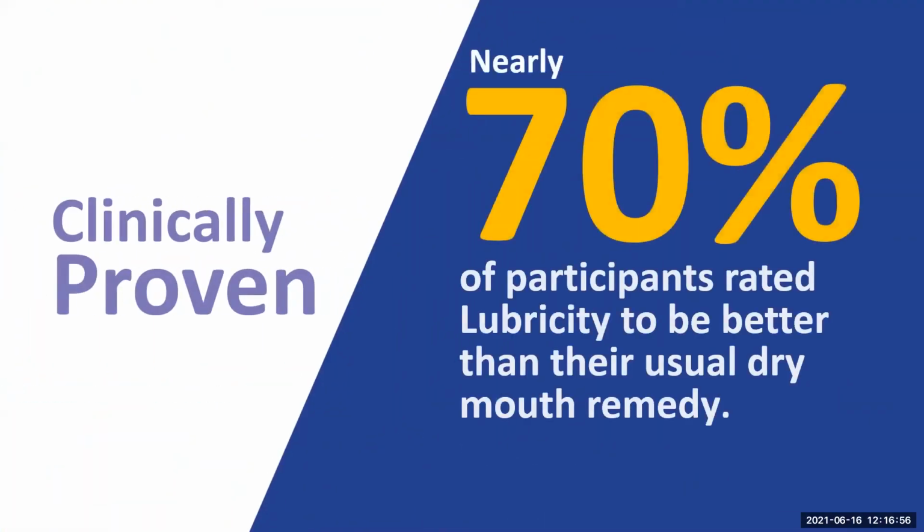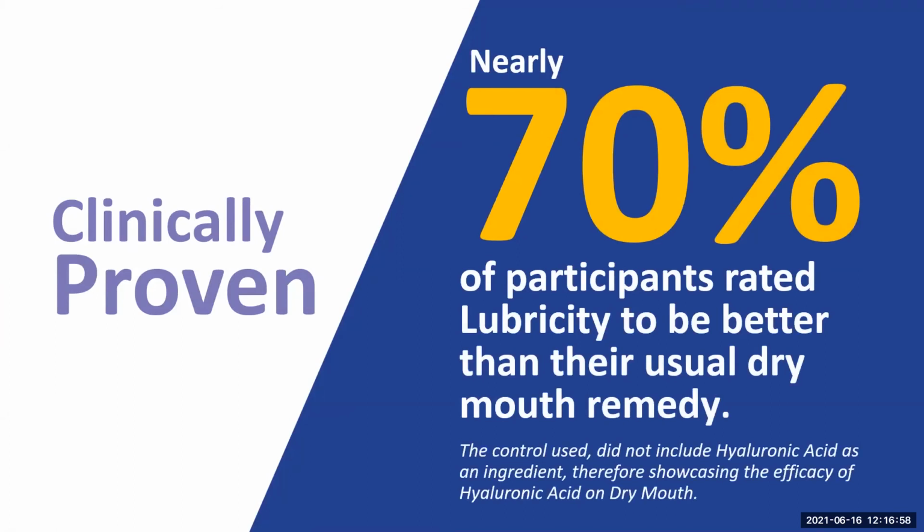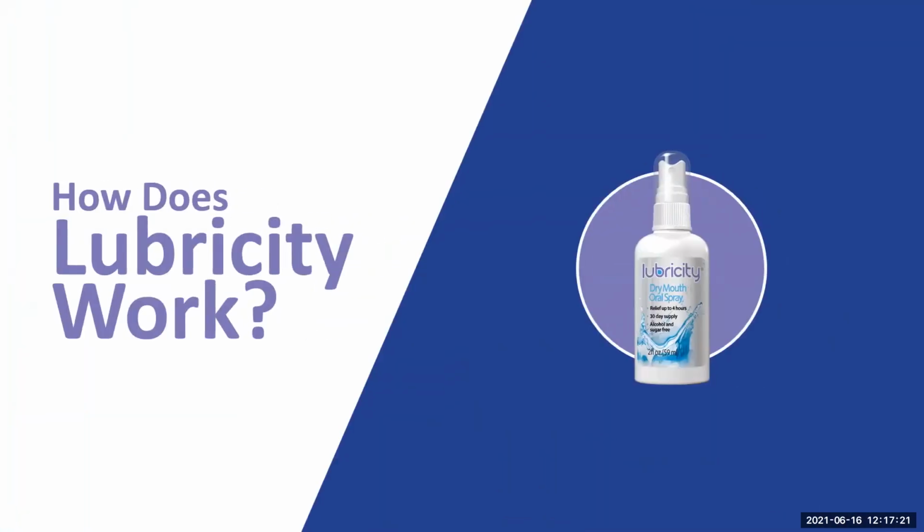Our product, Lubricity, was developed by conducting a clinical study to prove the efficacy of the product. 70% of participants in the clinical trial reported that Lubricity was a better remedy for their dry mouth symptom compared to the products they were currently using.